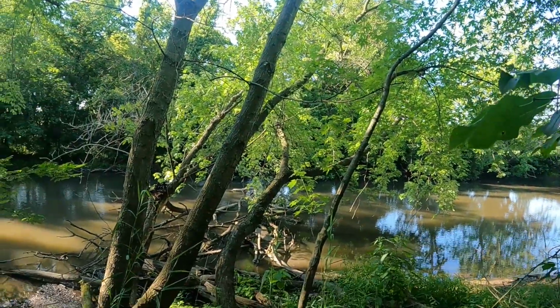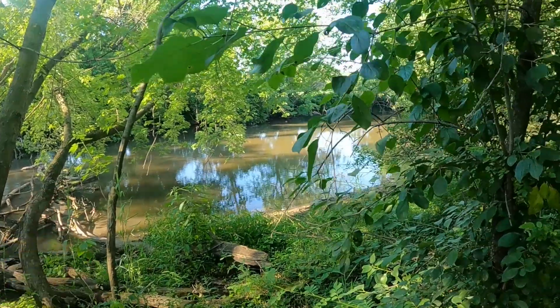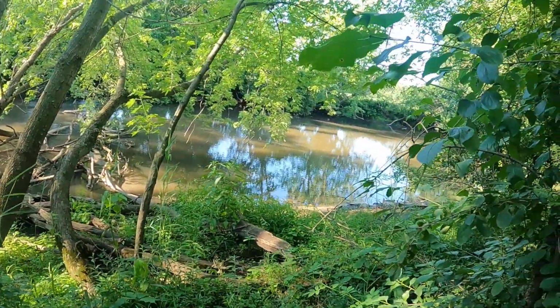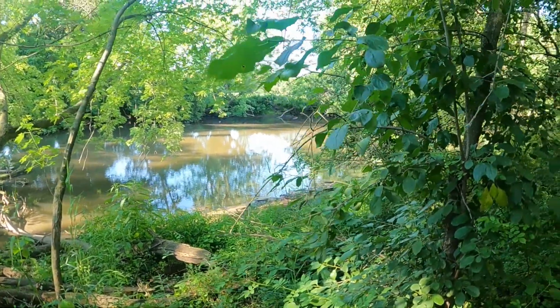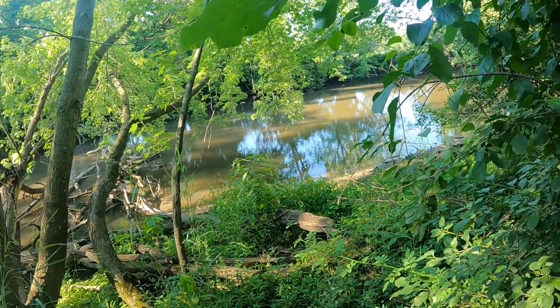Look at this giant, awesome spot we found. Huge log jam here. I'm gonna cast out one over here, one over here. I think the river is pretty shallow here, but with this big log jam, there could be a really big fish here. This is the area behind the sewage treatment plant in Broadhead.